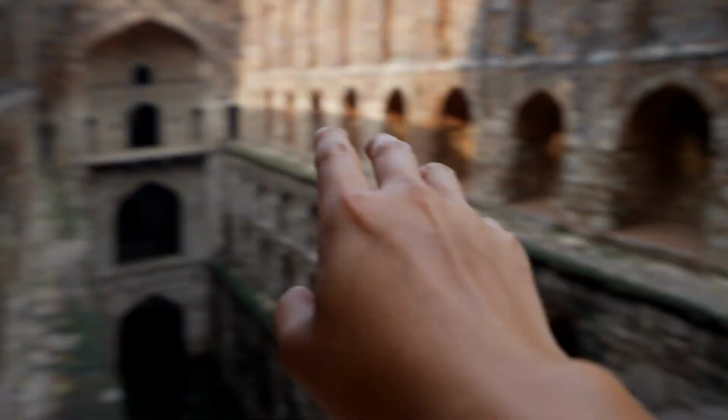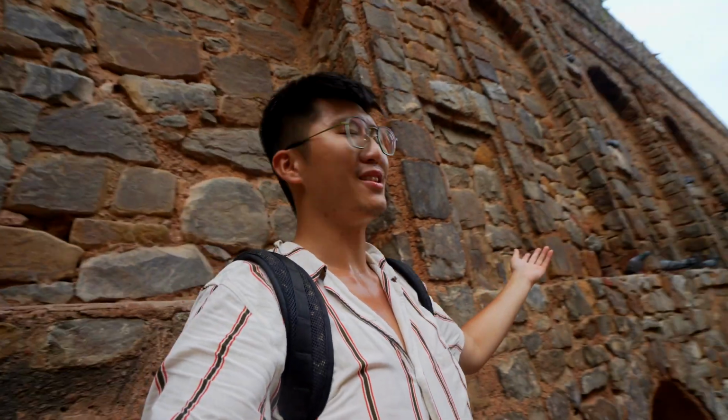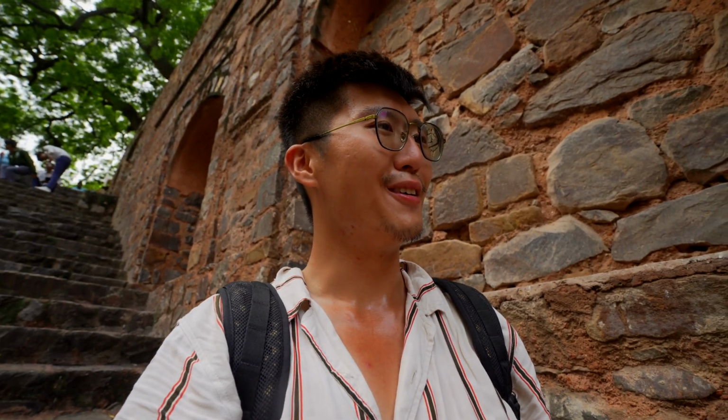Looks like this is not just the spot for people to hang out. The pigeons here, I think all the pigeon friends, the pigeon gang, has joined here at this Baoli. I mean, look at it. There's literally an entire row of pigeons, and it honestly smells like pigeon poop. So, not the best smelling place either. It seems to be a sort of meetup point for people and birds.